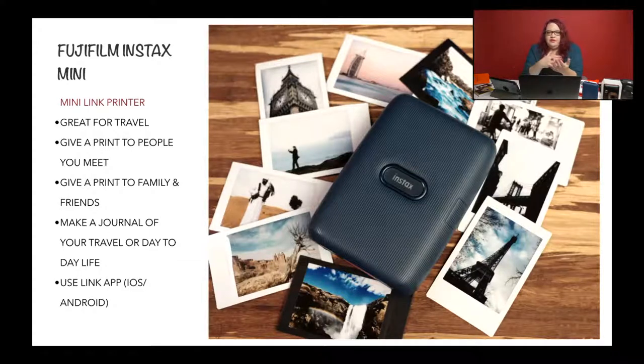Sure, maybe you can get their email address and send it to them, but sometimes you're traveling in parts of the world where people don't have ready access to email or even smartphones. So leaving them with an analog print is a really great thank you. And again, there's also this smile that happens when they see the print developing, and there's just this instantaneous joy, hence the title of this presentation, The Joy of Instant Film, right?